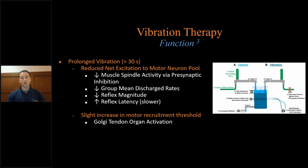When it comes to prolonged vibration, I'll determine this as about 30 to 60 seconds or possibly longer. What happens during this time is that we get a reduced net excitation of the motor neuron pool. Why? Because muscle spindle activity decreases due to presynaptic inhibition. We get decreased group mean discharge rates, which leads to a decreased reflex magnitude and an increased reflex latency. So essentially, these signals are just starting to get picked up slower.